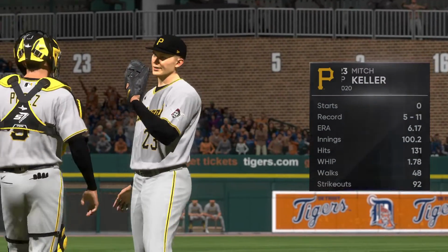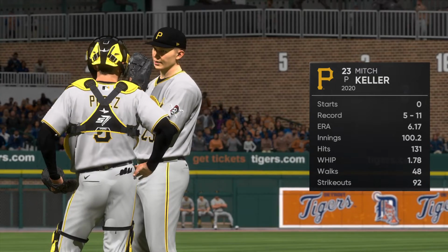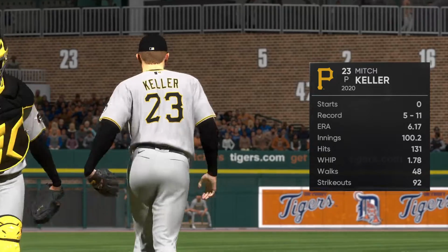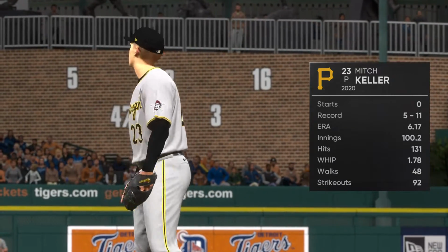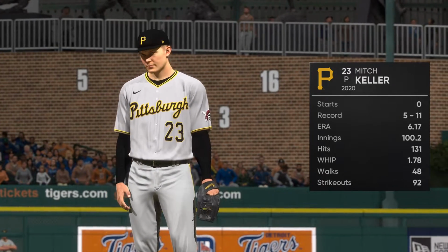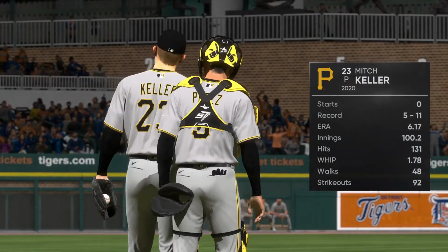Mitch Keller, a right-hander from the state of Iowa, gets the starting assignment. Dan, any thoughts? Well, one thing to look out for him, Matt, is if he can avoid the big inning. It's not that big of a deal to give up a run here or there, but sometimes he can be prone to giving up 3 or 4 in an inning, and that kind of derails the whole start when that happens. Limit the damage, and he'll be just fine.